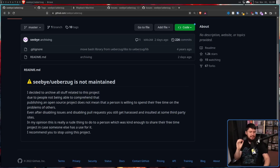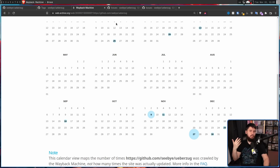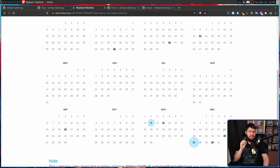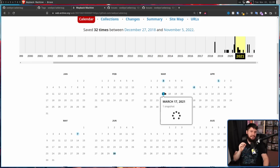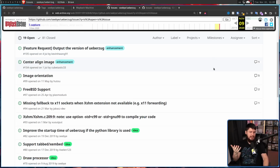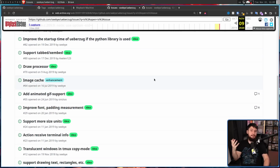Now, I can't say the exact date when the issues were closed, but judging by the archives on the Wayback Machine, they were opened in December of 2020 and then closed in March of 2021. So clearly sometime between that period. And as for the issues themselves, the open issues aren't really anything that surprising. In fact, most of them are made by the developer himself.